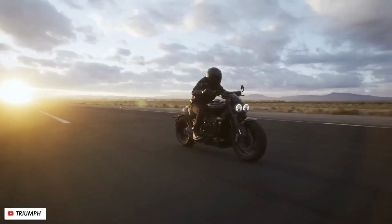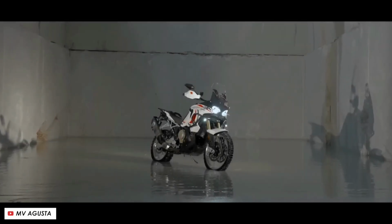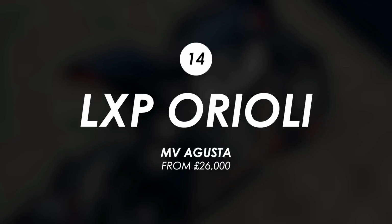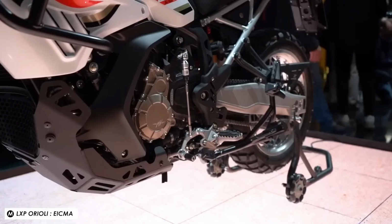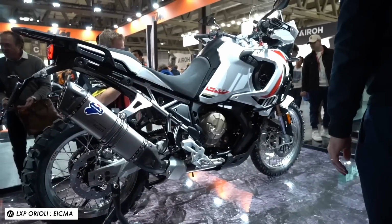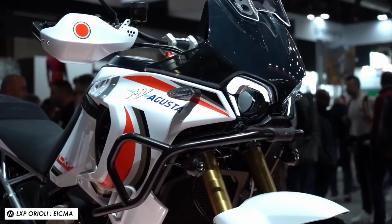Now we're getting on for some serious money here at €30,000, which is pretty much equivalent to around £26,000, and that's what you'll be paying for MV Agusta's new adventure bike called the LXP Oriole. This bike uses a new 950 triple that's much more torque and mid-range bias than the triples they've produced up until now, and that should make it much more usable for adventure-style riding. And although the price is pretty astronomical, it has to be said they've given it the absolute works in terms of chassis spec and also the technology package.